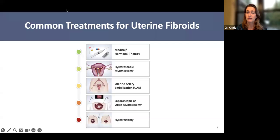And again, if it's an open surgery, that's staying in the hospital a couple of days and closer to a 6-week recovery. If it's through the smaller incisions, patients can oftentimes go home the same day, and it's more of a 2 to 4 week recovery, I would say.